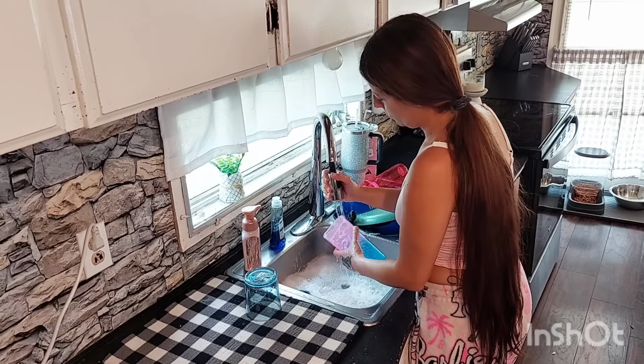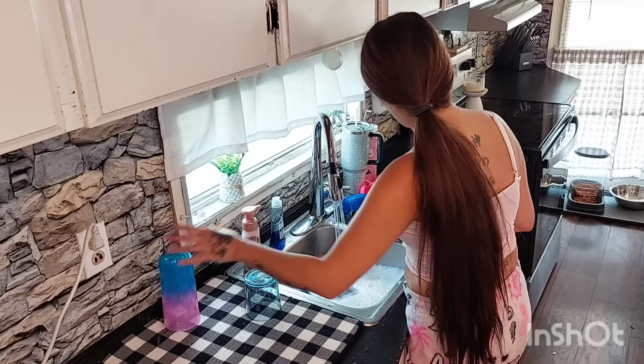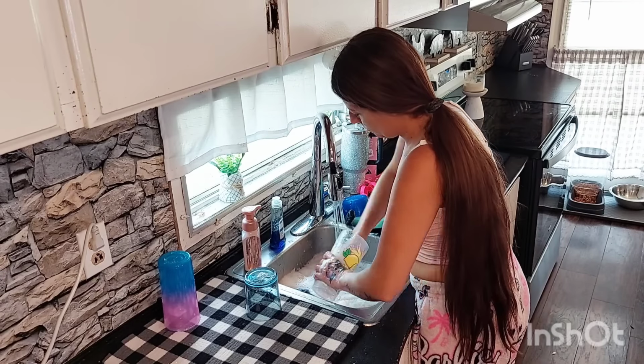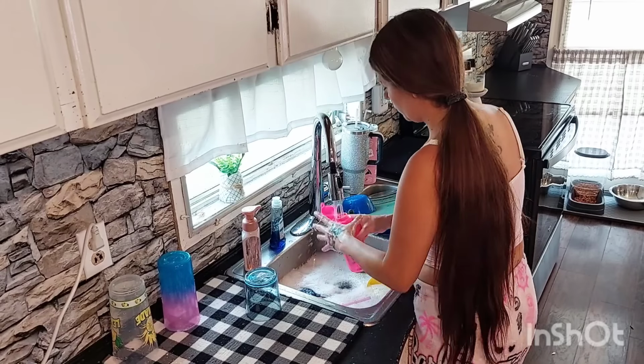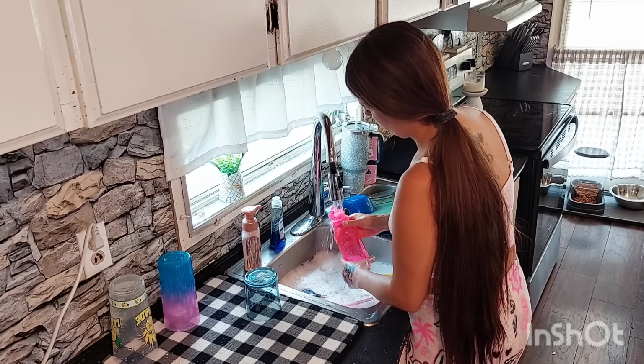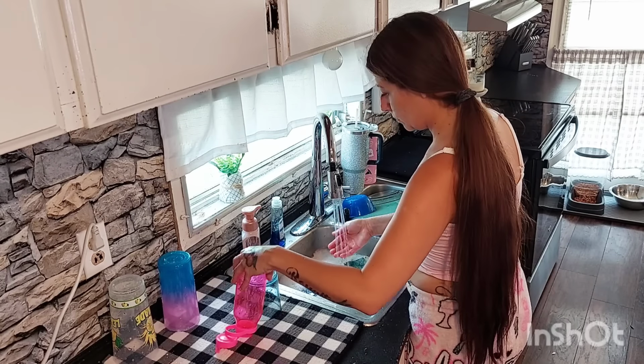I do speed up my dishwashing part because, I mean, I hate doing dishes and I'm pretty sure it gets boring to watch. So I'm just rushing through this part. You guys get the drift. I think we all do dishes.